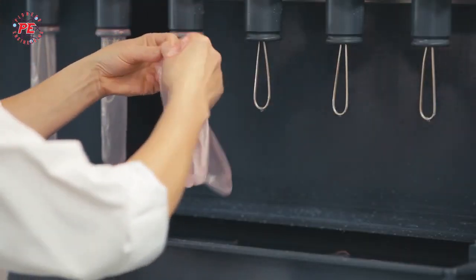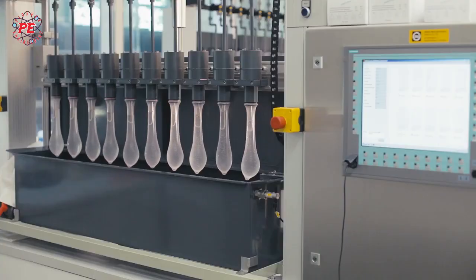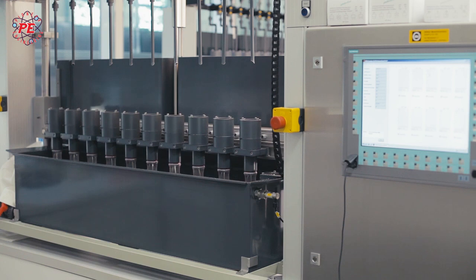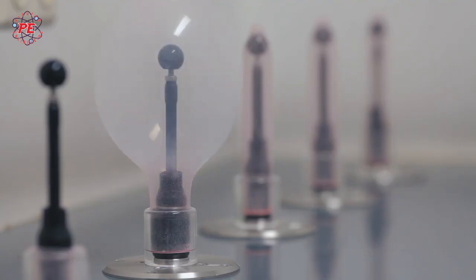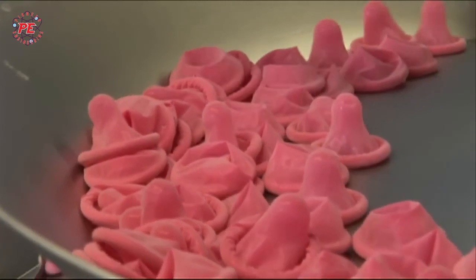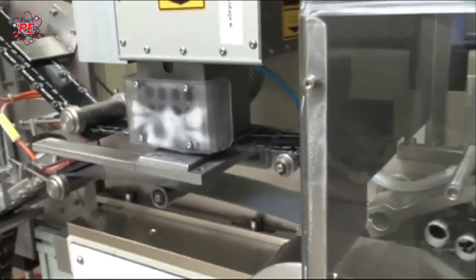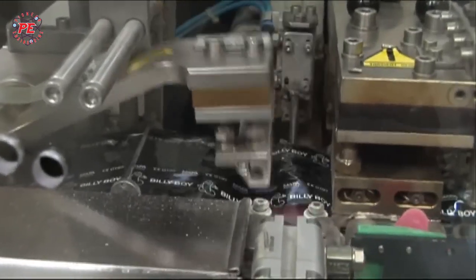Then the condom will pass the pinhole test. This is to ensure that all condoms produced are 100% pinhole-free. After a series of testing processes, the condom is then rolled up. Condoms can now be packaged in the main packaging from the factory. This process is fully automated, starting from the arrival of the condom, being given a special lubricating coating and its aromatic flavor, to sealing it with a foil wrapper.